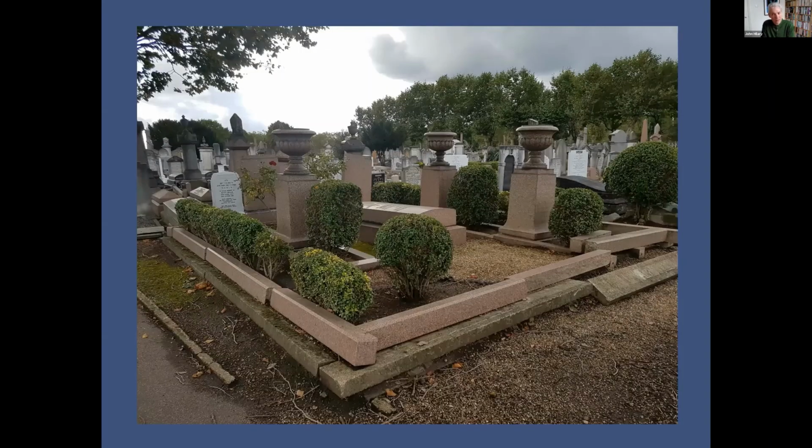The Hirsches in a way were fortunate. Both of their sons survived the war. Both of their daughters came through the war as well. But it was clearly a very stressful time, and Mathilde's health in particular went into decline, and she died in 1921 just after her 50th birthday. Leopold continued, and he lived on till 1932 when he also died. And they're buried in the Willesden Jewish Cemetery in North London.